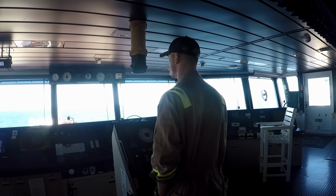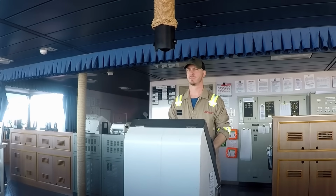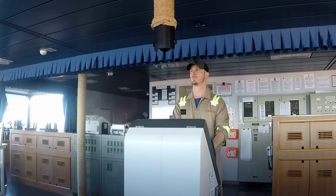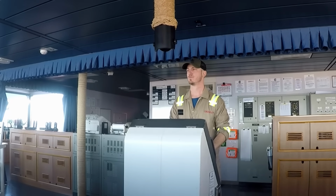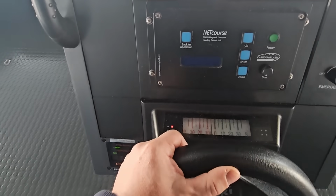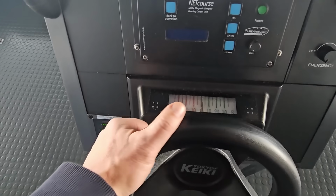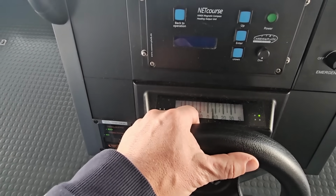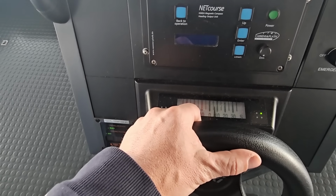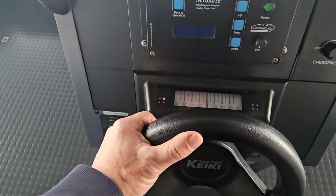Now when the AB is on the helm, he can pretty much only take two commands. The commanding officer can give you a rudder command, something like port 5, or shift the rudder to starboard 10, or midship, and just move the rudder accordingly.